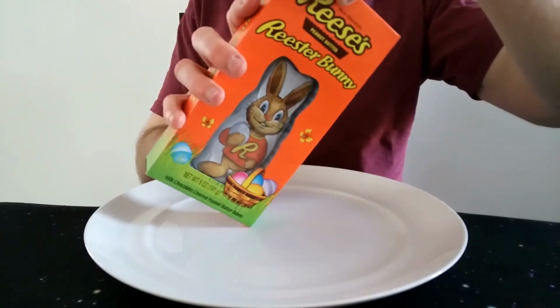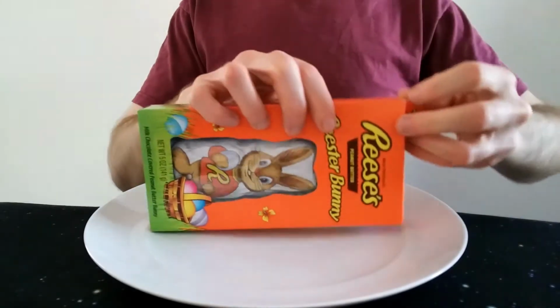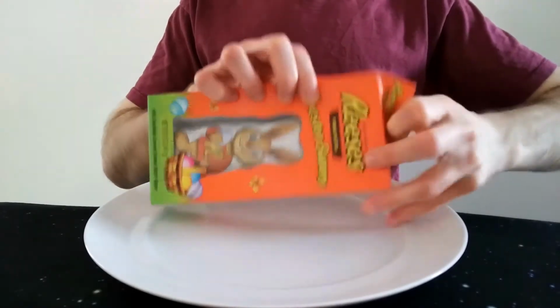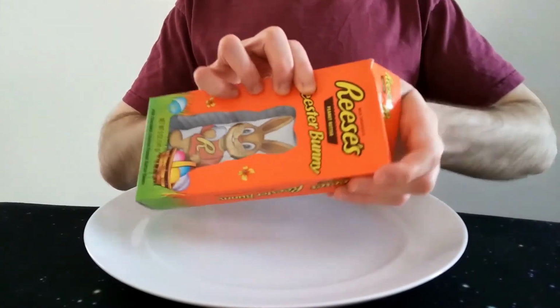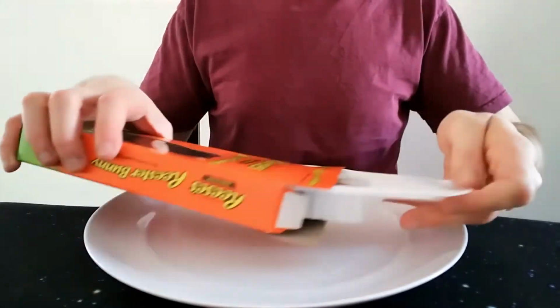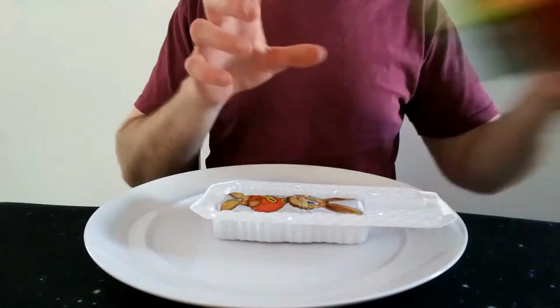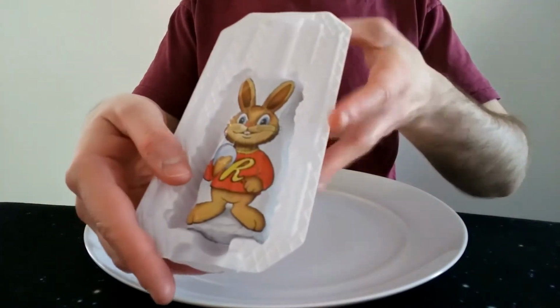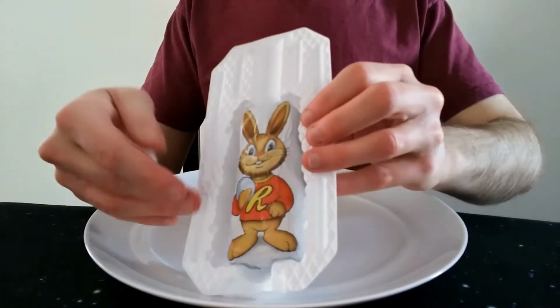Okay. So let's give it an open. See what's actually in it. It's not easy to open. Looks very calorific, this one. I'm not sure how appropriate it is for kids, maybe. I mean, it's clearly aimed at them. It's very heavy. And you can see, there's lots of dead space in here.